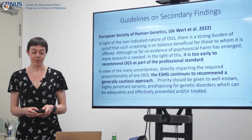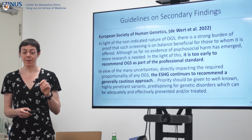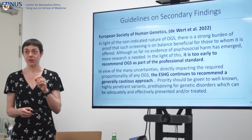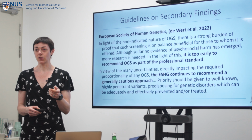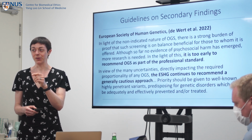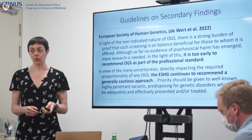But they basically said it's too early to do it yet because we don't have the evidence base to say that these mutations that we're finding in these patients are actually going to cause these diseases. And that's because these mutations are all in a selected population of people who already have that condition. So if we're saying, well, we know that these variants cause cancer in cancer patients, but do they cause cancer in people who will maybe develop cancer in the future? We don't really know that yet, so we need some more longitudinal studies. So they're basically saying we should be cautious until now.